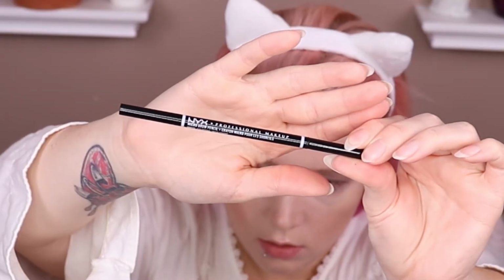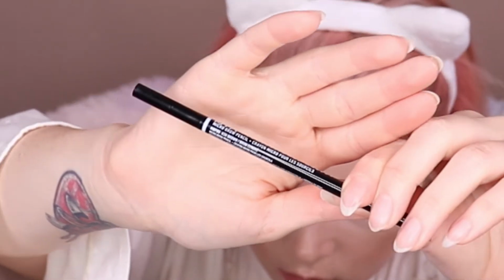Using the NYX Micro Brow Pencil in Ash Brown, I'm starting to shape out my eyebrows. I use this mostly up underneath to create the bottom line on my eyebrows, and then I end up building from that line, filling in the rest of my eyebrows with matte Shape and Shade Brow Tint in Spike.